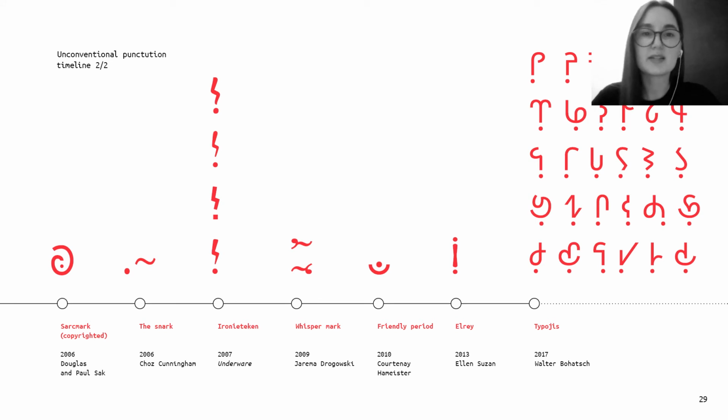And more recent, the SarcMark from 2006 and the irony mark by Underwear from 2007. However, none of these marks is being actively used nowadays.